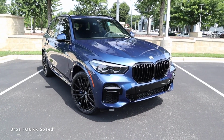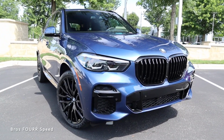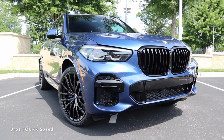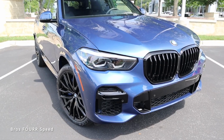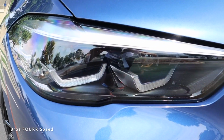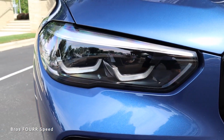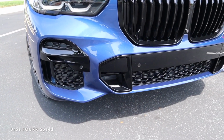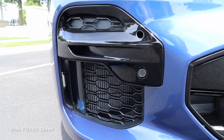And then now moving on to the exterior styling with the BMW X5. This is a very sharp looking family SUV, especially with all the black accents from that M Sport package. You can see we get LED headlights that also feature an LED daytime running light, and they have a smoked out housing. I really like all these sharp lines within the front bumper, and you can see the gloss black trim on the farthest sides.